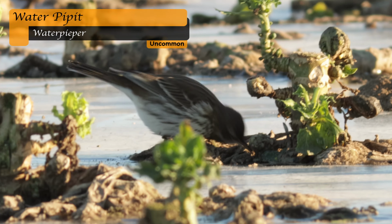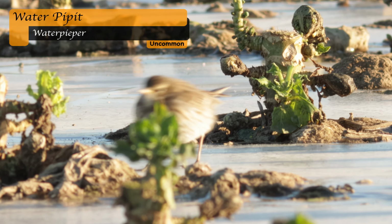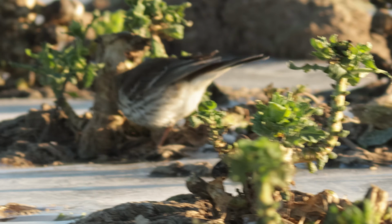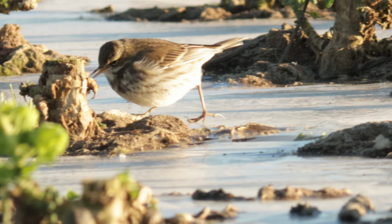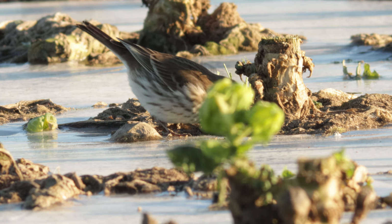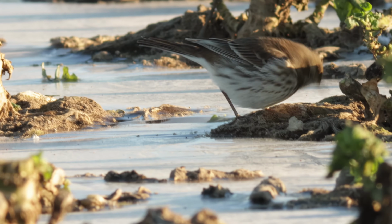A part of the field had frozen water on it, and when the pipits were on this part of the field, I could get some great video recordings. Here you can see our own water pipit and note the very clean white underparts and the lack of contrast between the flight feathers and the mantle, which are all light grey.